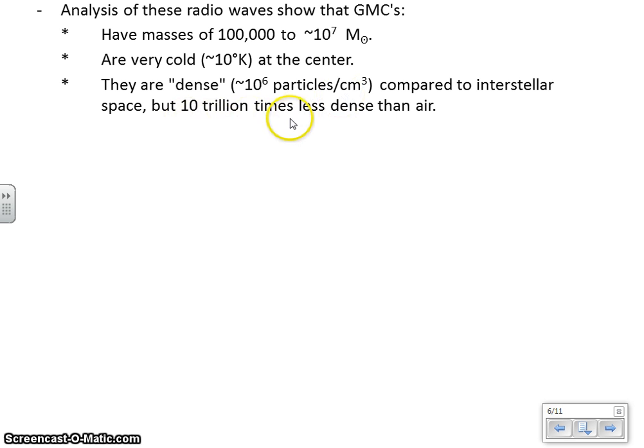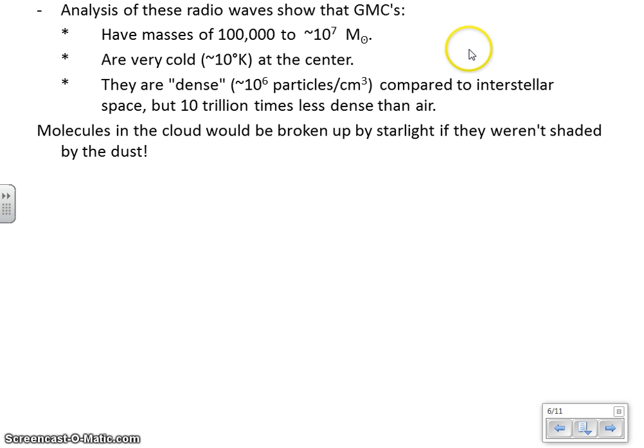So it's 10 trillion times less dense than the air you're breathing right now. So we call these things clouds, but they would be a perfect vacuum here on Earth. A vacuum chamber on Earth would have densities even greater than this.